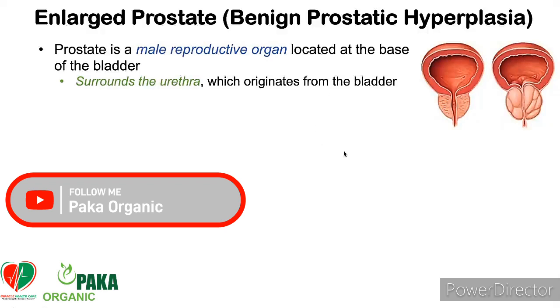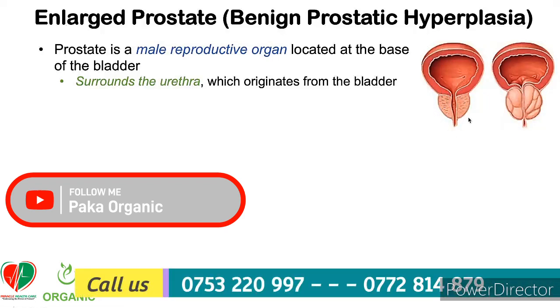You can see here in this image, this is the bladder, and this is the urethra exiting the bladder. This is where urine comes out of the bladder. And the prostate surrounds the urethra. It actually encircles the urethra. As the prostate gets enlarged, you can see that there can be issues in constricting the urethra and pushing on the bladder. And this is going to explain a lot of the symptoms that can occur with an enlarged prostate.